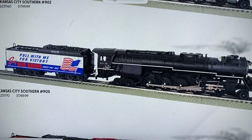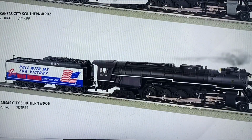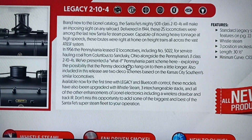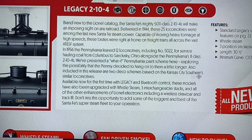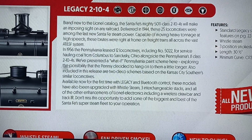But I think if I was going to get one, it'd be the War Bonds because I'm a big World War II and military nerd, and this is just so cool. I just love this. $1,700, but the price is going up on everything. These monsters do require 72-inch curves, which is pretty big, but they have a long rigid wheelbase for a 2-10-4, and a 3-position smokestack. So I'm assuming you're going to have interchangeable stacks like they had on the Northerns, but it might be something different. We won't know until it gets a little bit closer.